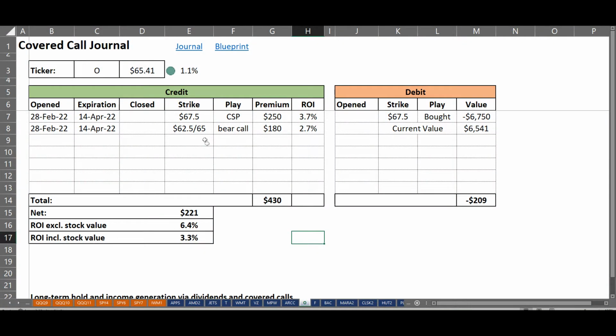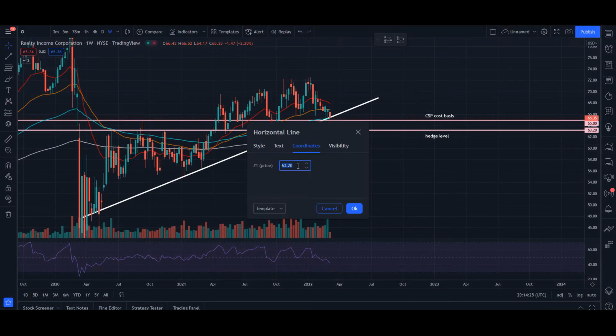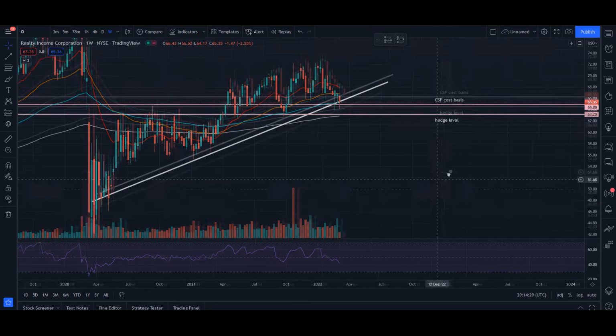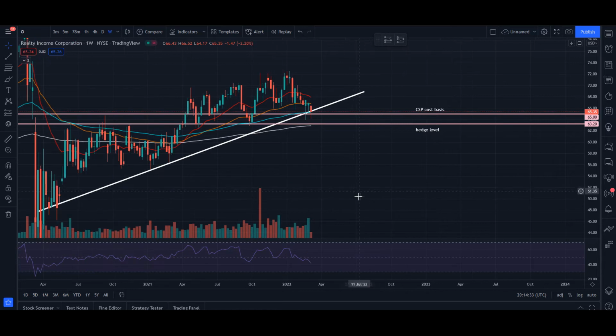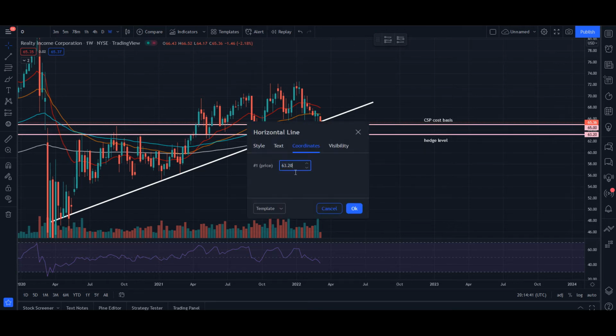Furthermore, because I sold this bear call spread and collected $180, if O drops, say we have an apocalypse scenario and O drops to 50, 40, even then I will be hedged further to the 63.20 level. I doubt any of that will happen. O dropped to those levels only at the bottom of the COVID crash, so I really don't expect that kind of price action. But I'm hedging myself further just in case, up to the 63.20 level.